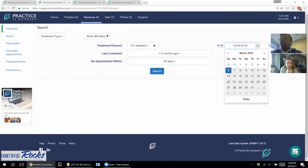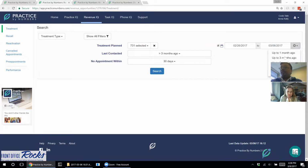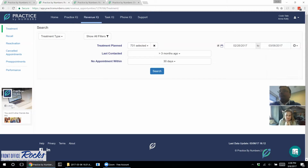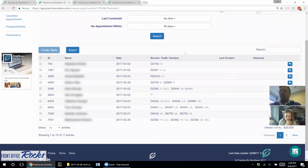And I'm going to change the time period. Let me move this down. Let me change the time period to say I'm going to look at all of the treatment that was diagnosed in the last 1 week. Okay. There we go. I'm going to hit search. Change this time to no limit. Now here is a list. In the last 1 week, there were 11 patients that were diagnosed treatment that walked out without any future appointment. Okay. Or any appointment for this treatment.